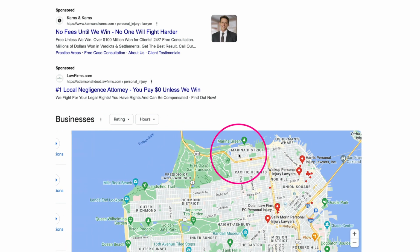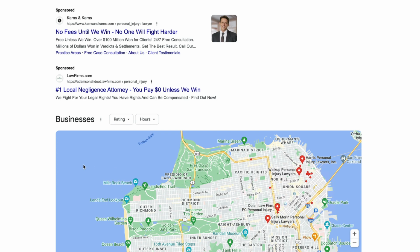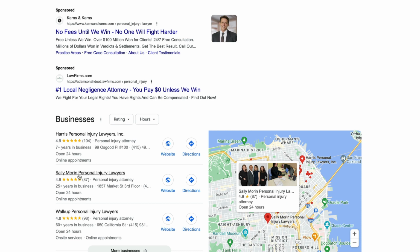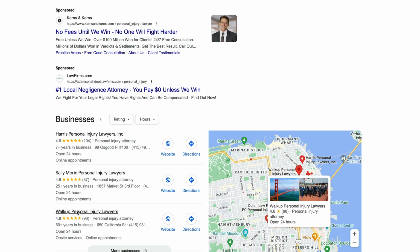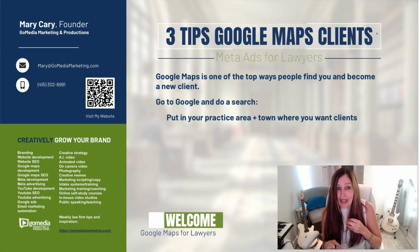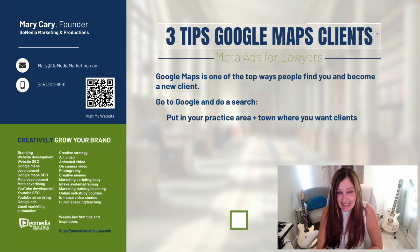And getting into the Google Maps 3-pack, which is also known as the snack pack, is crucial for local businesses like yours. It's really important to be prominently displayed in there because there's only 3 businesses that relate to the user's search query. Getting into those top 3 means that you've got to use some strategy. So let's go ahead and look at my Google Maps 3-pack strategy for you today.